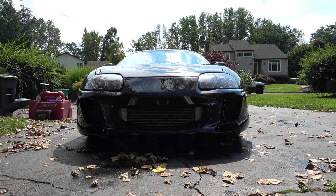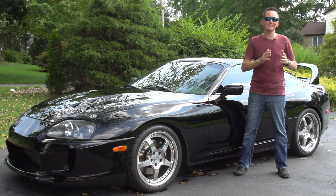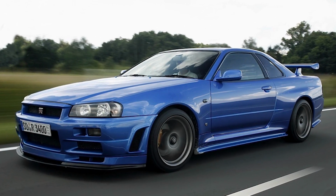Another, and probably the second best car that was produced in the 90s is the Skyline. And the Skyline was available in Europe, not available over here.